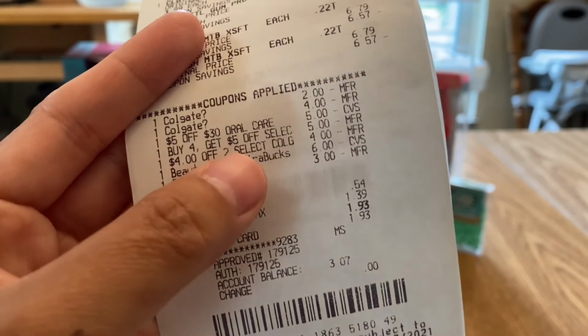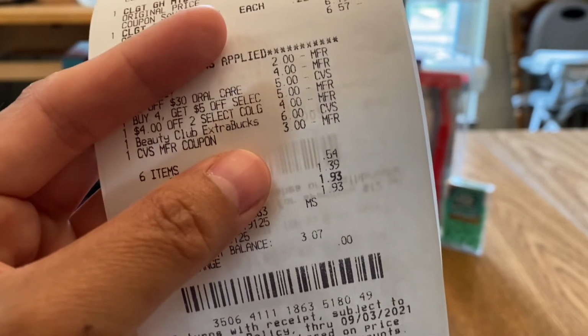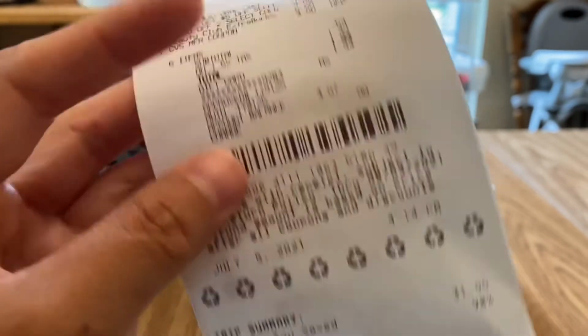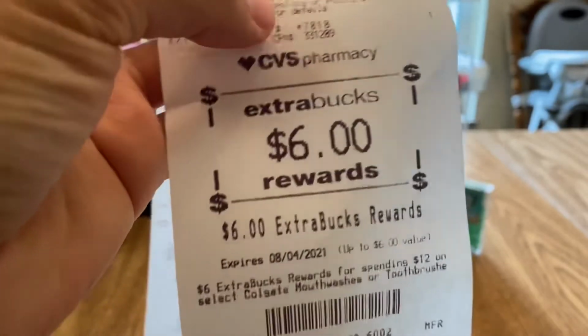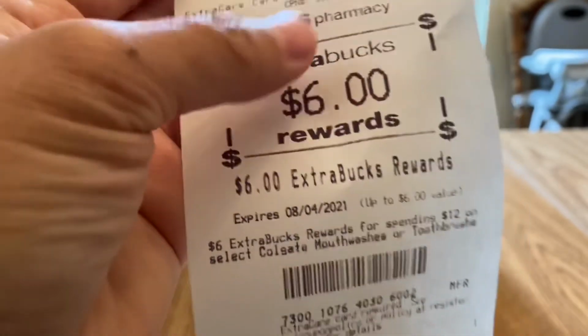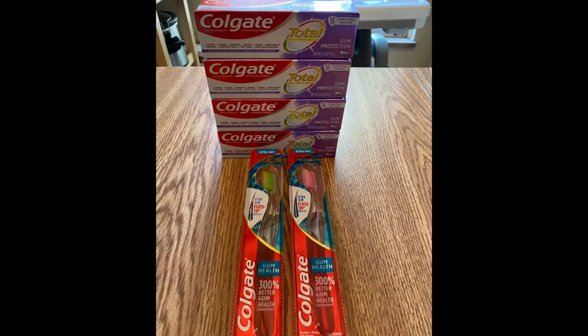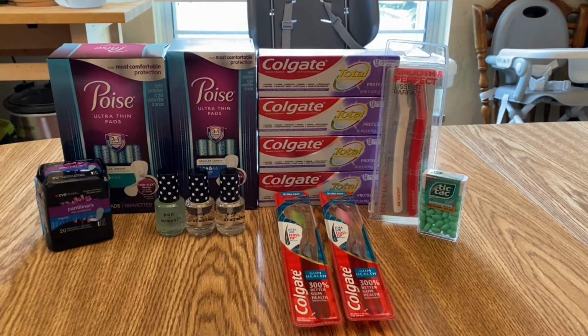Then I rolled a total of $9 extra bucks, bringing my subtotal to 54 cents plus tax. I paid $1.93 using my Fetch gift card. Then I earned $12 for the Colgate toothpaste and $6 for my Colgate toothbrush. And then I submitted this receipt to Fetch and I got back $2.50 guys, making my final cost free plus a $10.96 money maker.